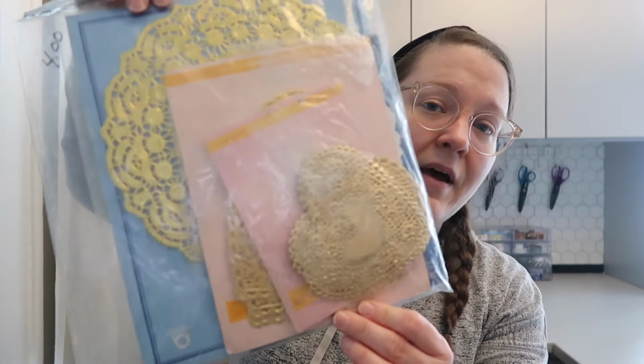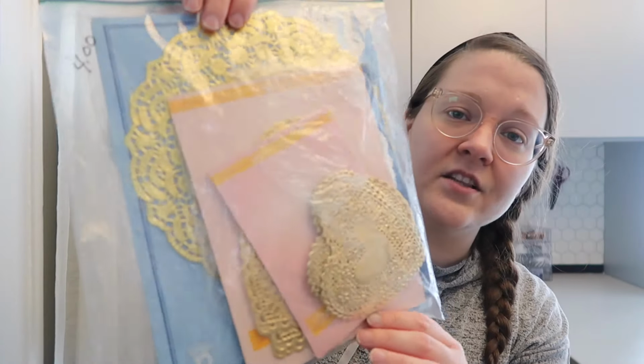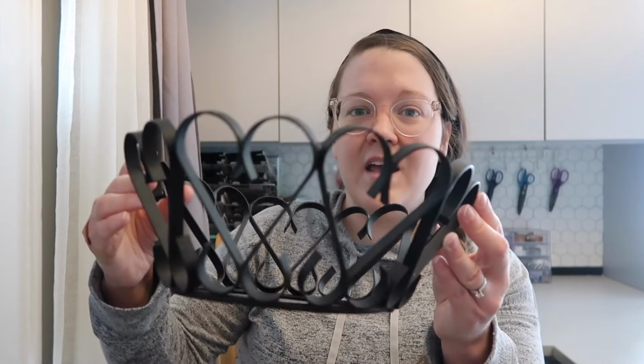Anything else I found at a couple different stores. They're local thrift stores and they're like a chain of local thrift stores. So the first thing I found is this pack of doilies. And I love the gold doilies. I just think they're so pretty. I mainly purchased it for these gold hearts.